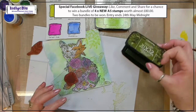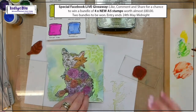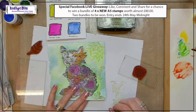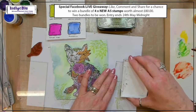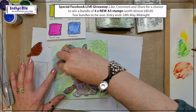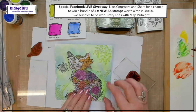So Lynn's asked, is the September Dirty Weekend a different project to the April one? Yes, that's the September one. Got a brand new project. I know what I'm doing, but I haven't made it up yet. So one of the projects is painting on fabric. So that'll be really cool, and that's a lovely design, which I've already designed. And it will definitely be mixed media. Oh, look at that sweet little bee. That's gorgeous. That is so sweet.